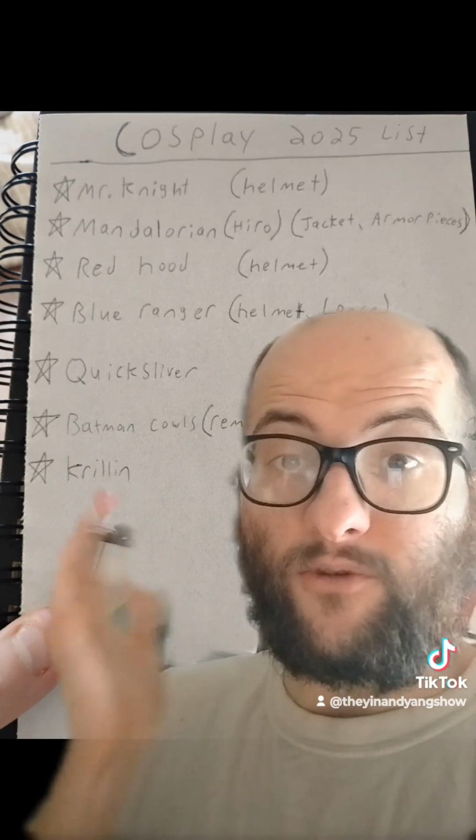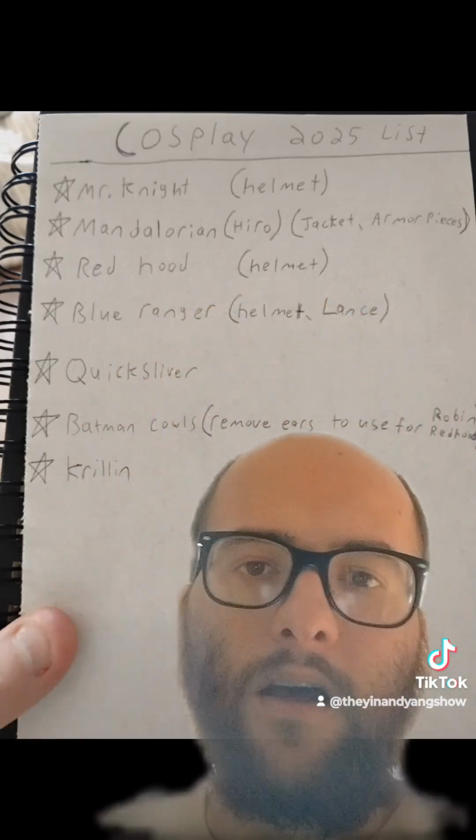Next up on the list is we have Quicksilver, which is an easy cosplay, so I'm not stressing that much about it. It's the Quicksilver from the Fox franchise, because out of that one and the one in the MCU, I kind of like the Fox Quicksilver better, just my personal opinion.